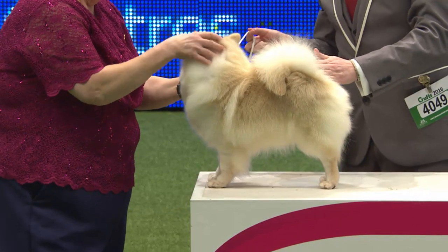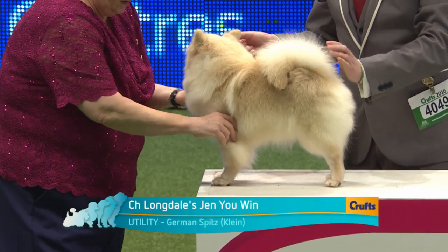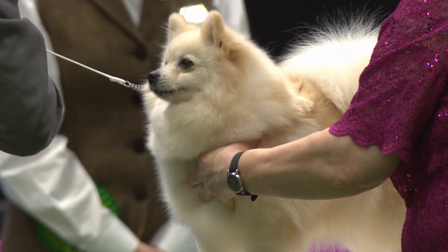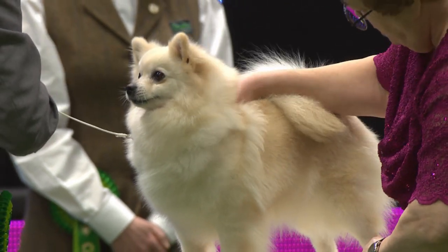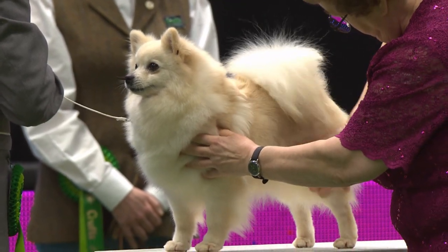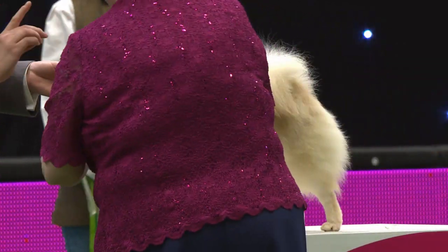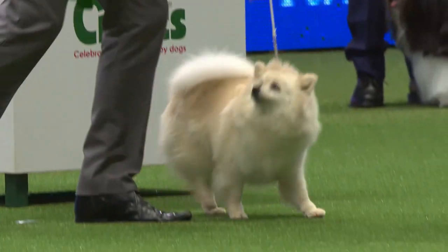Now this is the German Spitz Klein, that's the small version of the Spitz. This is Jen, a six-year-old bitch, owned by Dale Francis and Gary Pierce, come from Middlesbrough, and Mr. Dale Francis is handling in the ring. Won Best in Show at Blackpool this year and the Scottish Kennel Club in 2014. They say this is a dream dog who likes to make herself heard, a one in a million dog.